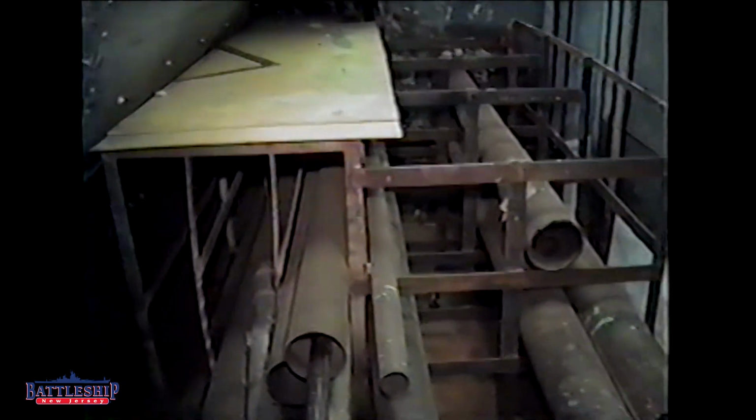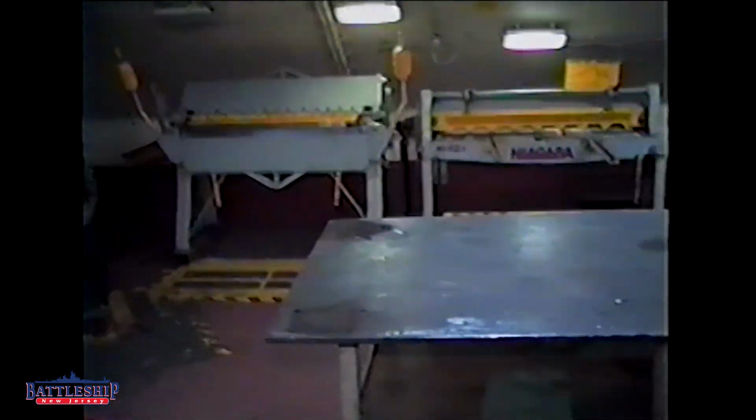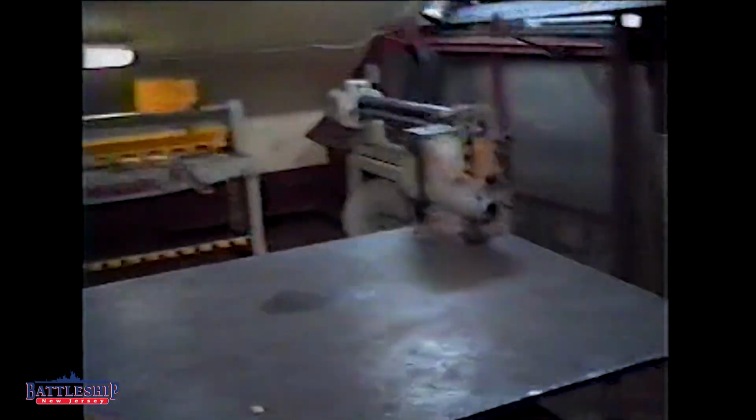All right, we are in the hull technician shop right now. This is another space that the museum still uses. You can see that all the shelves are still filled with equipment and or parts, I should say, and the equipment in here all still could be made to work, so we still use it.